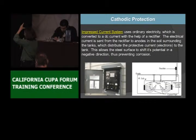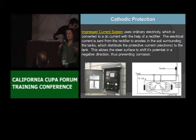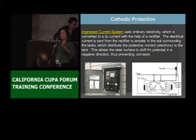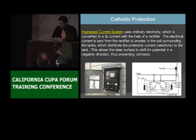And then the other option is the impressed current system, and this is often used for a larger tank farm because it's stronger and it can reach more area. It uses ordinary electricity, however it's converted to a DC current with the help of a rectifier. The electrical current is sent from the rectifier to anodes in the soil, which surround the tanks, and it distributes a protective current over the tanks. This allows the steel surface to shift its potential in a more negative way to prevent corrosion.